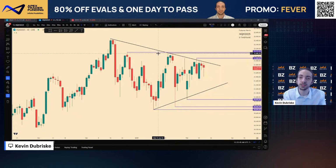Well, before that, it was 1,500. Before that, it was 2,000. So it's getting smaller and smaller. 1,000 points is still a large range. However, we're looking at the daily time frame and we're looking at multiple candles.